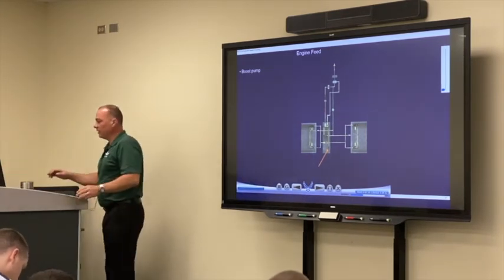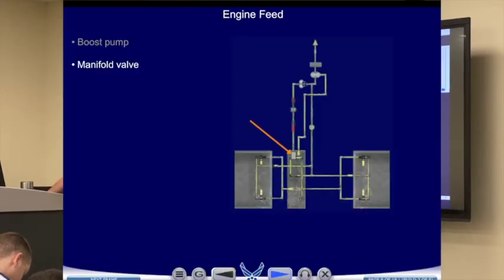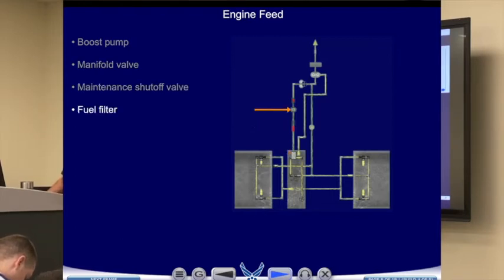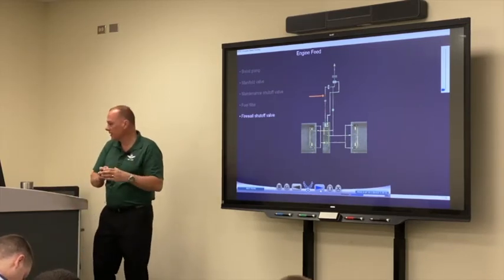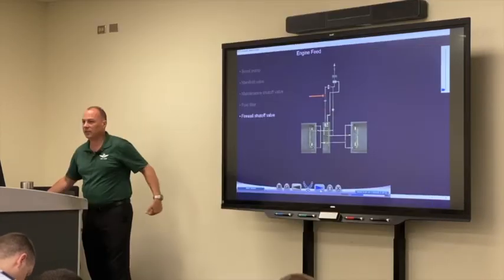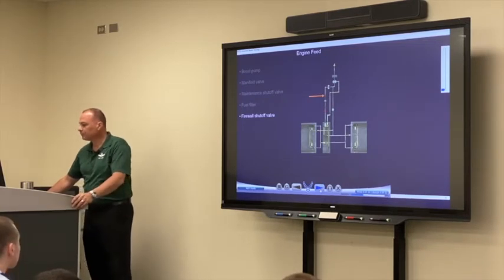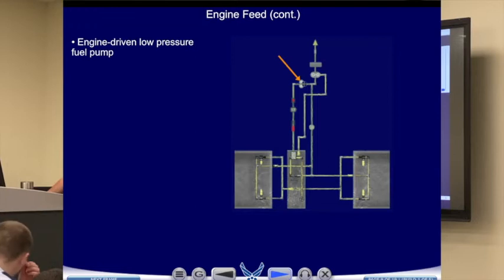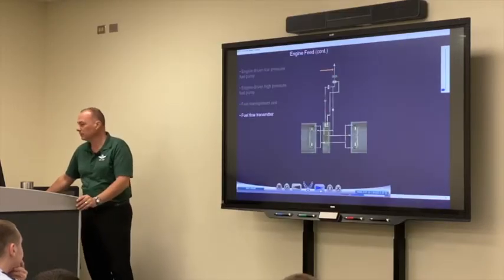All right, and this is going to build all of the components that we just talked about. So there's the boost pump, the manifold valve, the maintenance shutoff valve, the fuel filter. That's that red canister that's right there by the refueling port, if you guys remember seeing that. The firewall shutoff valve, you couldn't see that, but we all know where that lever is in the cockpit. It's aft on the left-hand side of the forward cockpit. The low pressure engine driven pump, the high pressure pump, and then the FMU, which schedules how much fuel the engine needs through the PMU.